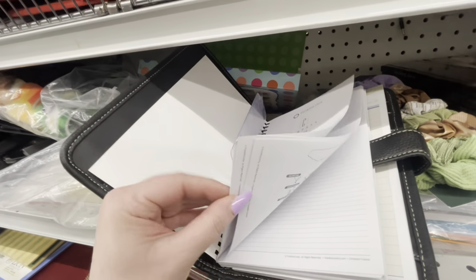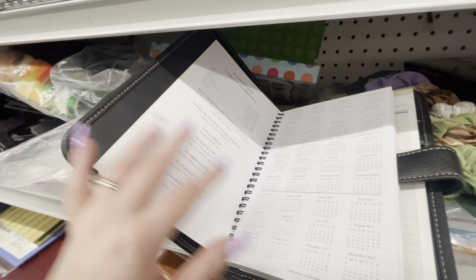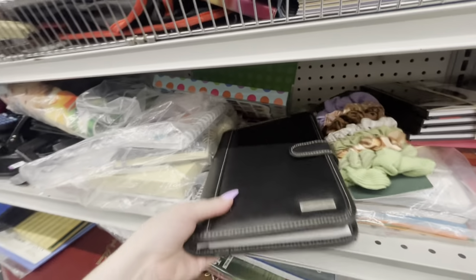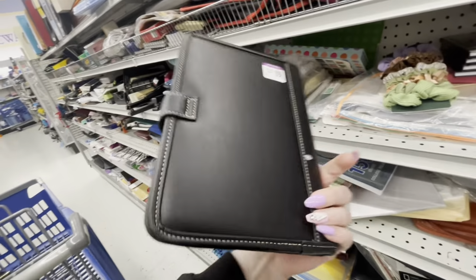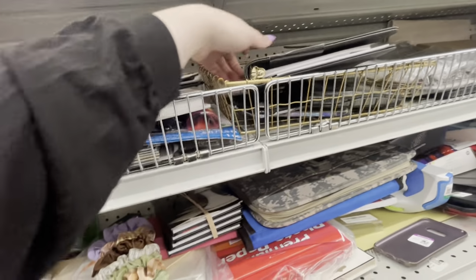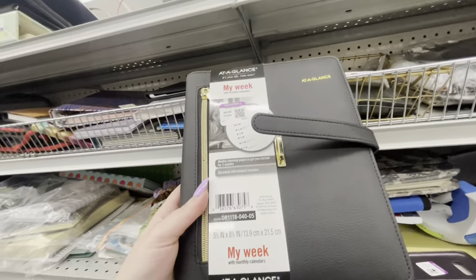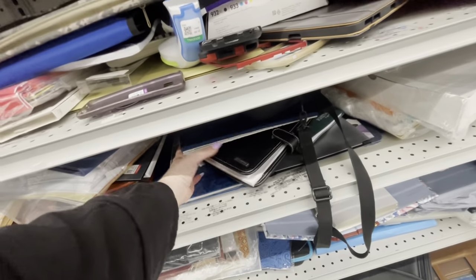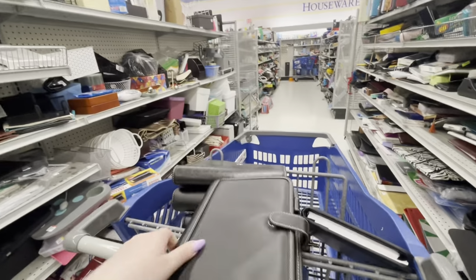Let's see if there's a... So not super old. Looks like 2015. I'll look these up. I know vintage Franklin Covey does well. I'm not sure about the newer ones, but I'll probably look before I leave this aisle, so I'm not traipsing around with 900 planners.